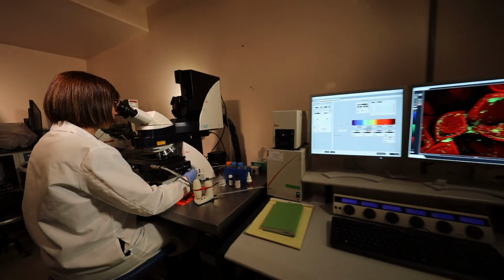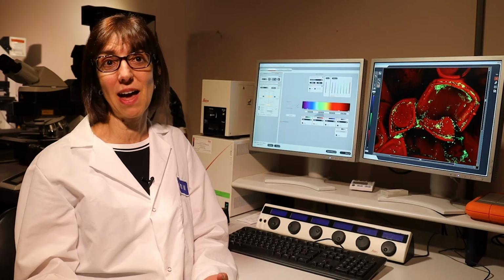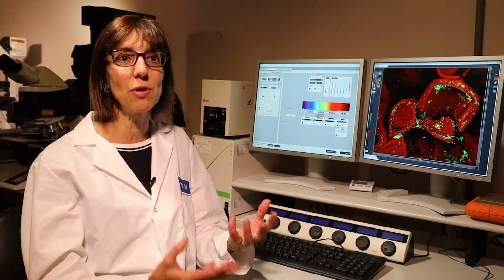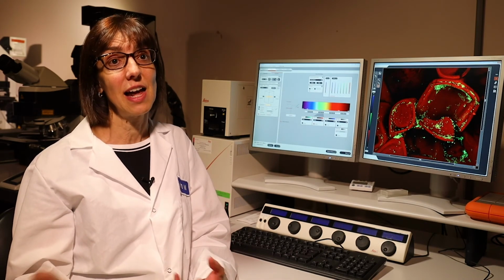So by doing research in produce safety, this allows me to have impact not only at the agricultural level and help the farmers grow a safe product, but also in public health and ensure that the consumers have safe food to eat.